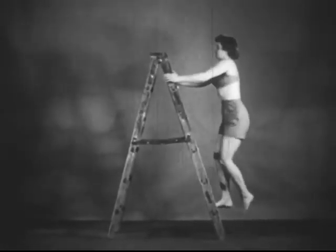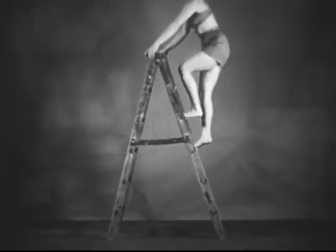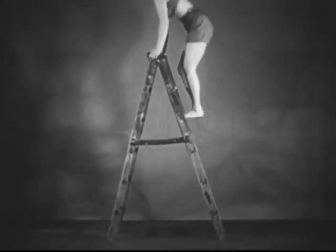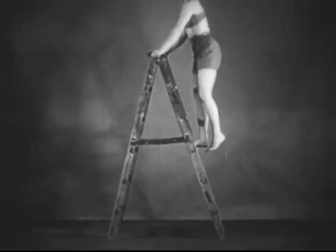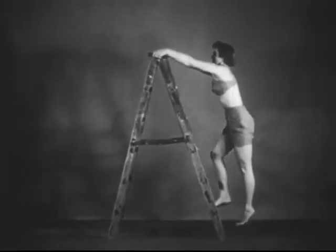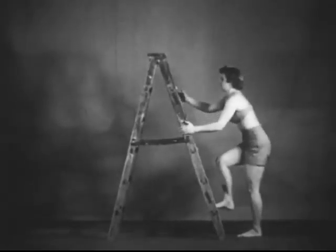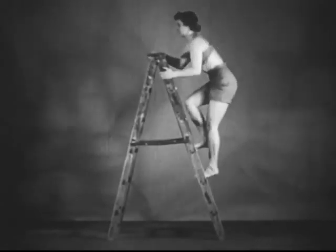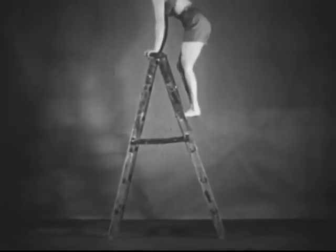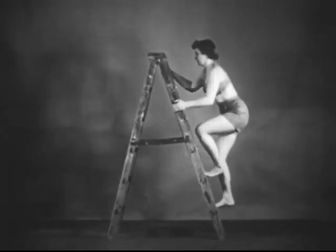With the body erect, the weight is too far back. The ladder is apt to be pulled off balance. The arms are too high, and in coming down, the weight comes down with a jolt. One can see the quiver in the muscles as this jolt occurs. Going up, if we put the hands low and the body in a crouch, the effort is much less, the balance better, the safety much greater, and the jolt is less in coming down.